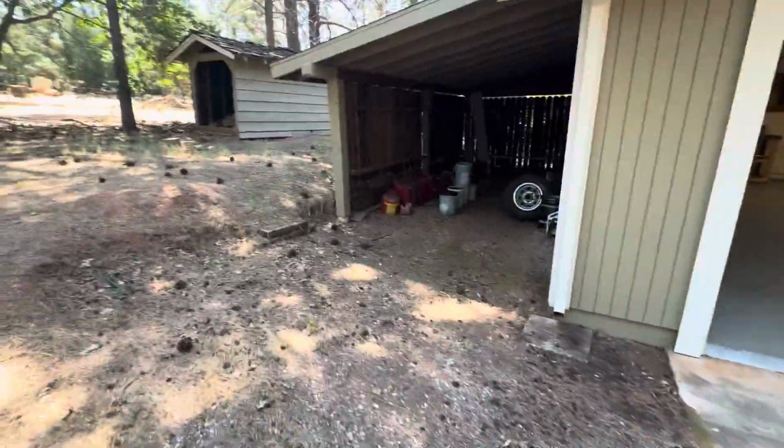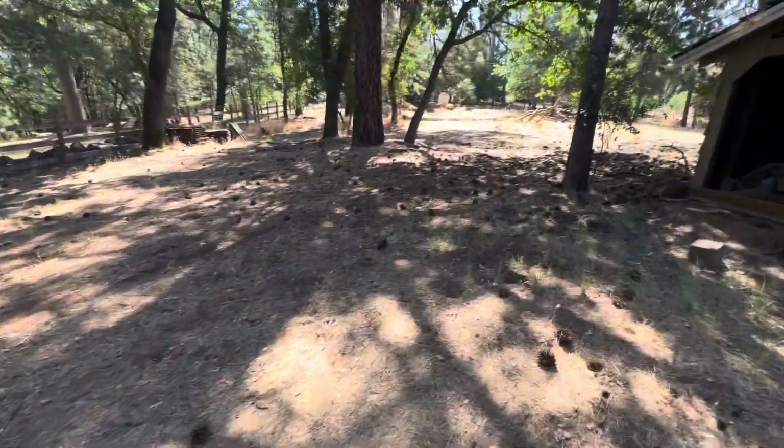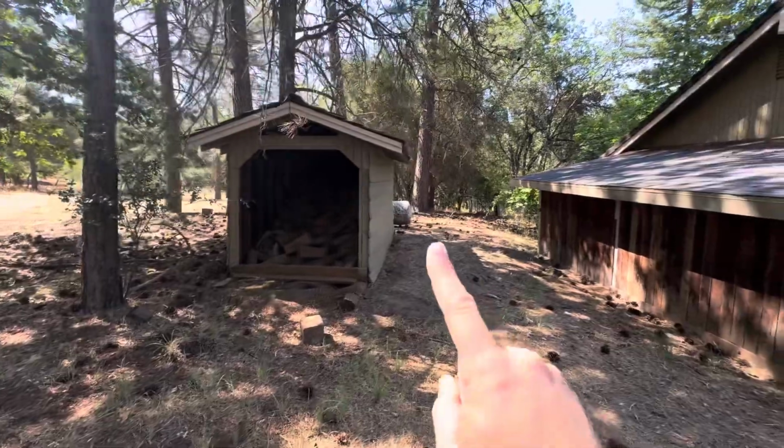Got some cans. I don't want to get bitten by a rattlesnake. Hello, are you here? Sometimes when you walk, you just stomp your feet so they can feel the vibrations. Little shed for wood. That's your propane tank over there.